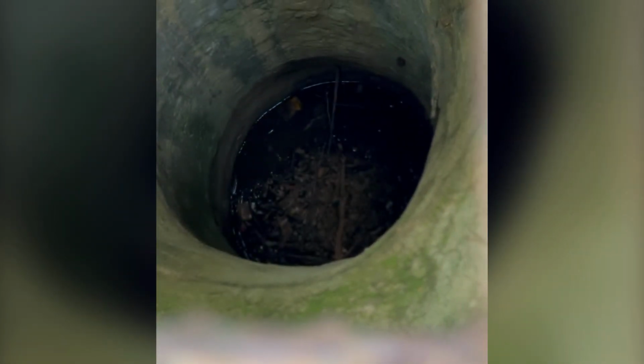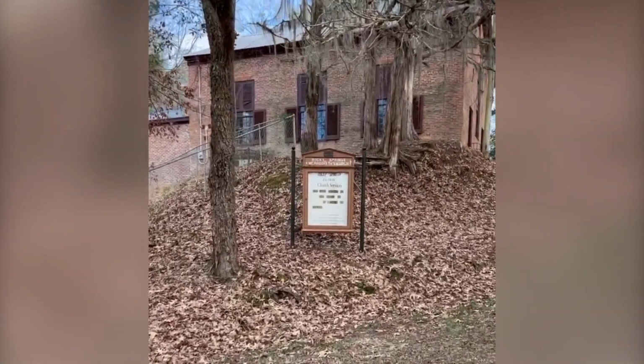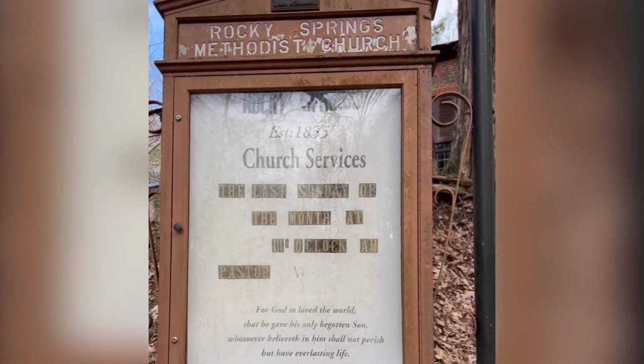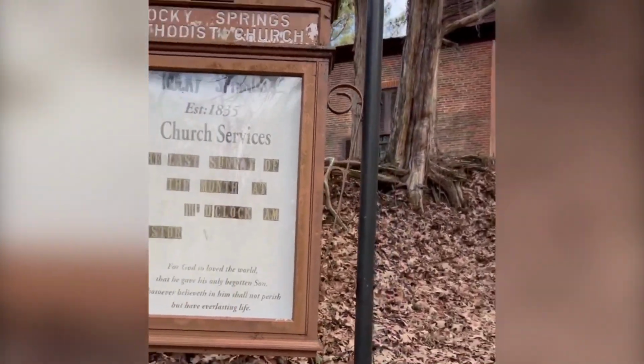Look down in it. It's really dark. Hope nothing. Concrete. Oh, look. Hello. Rocky Springs Methodist Church. Church services will meet this Sunday. Oh, wait, no. There's no pastor. It looks like they have the last Sunday of the month at 11 o'clock. Okay. So anyway, that's the sign.